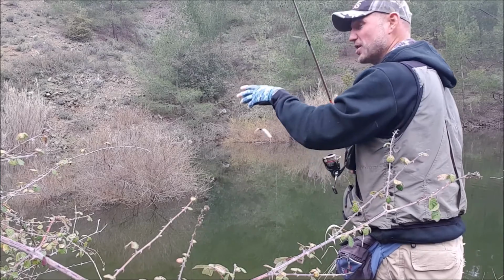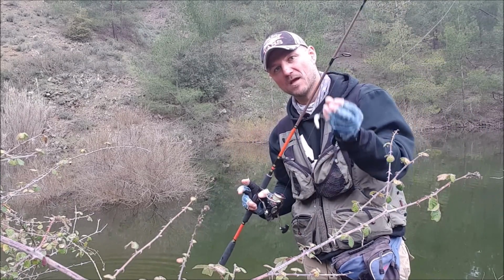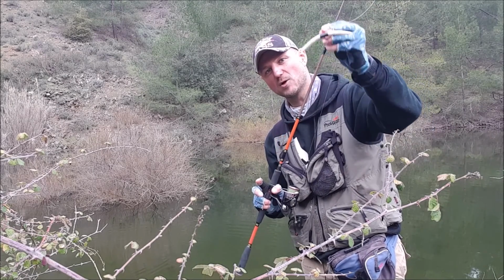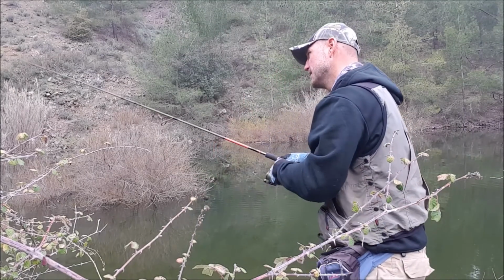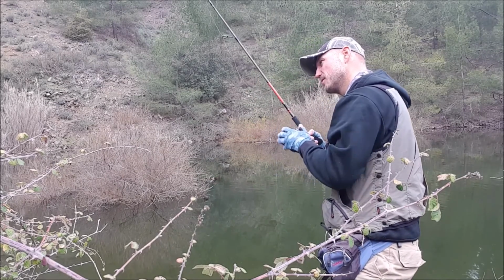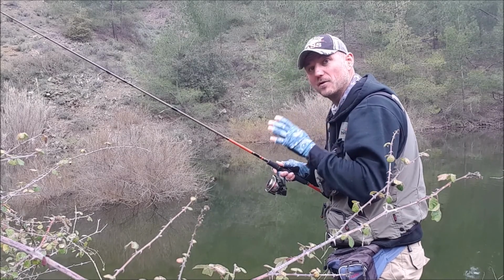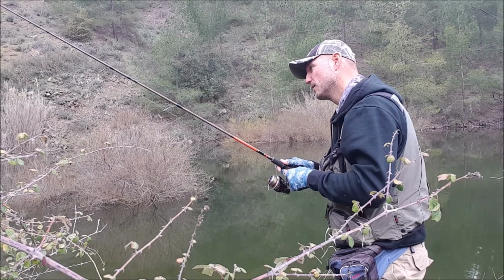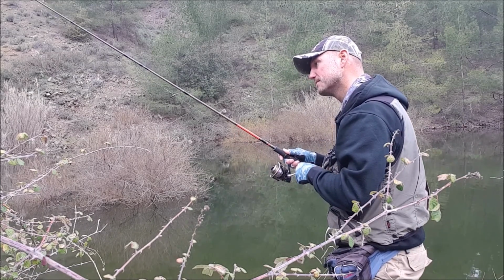Okay, now I change the technique, an absolutely different technique. First of all, there's no weight at all, just an offset hook and the plastic worm in white color, very important, because I see the color of the water. When the water is too clear, we're going to use dark colors for sure. But in our case, in these conditions, in my opinion, it's better to show the bass your bait. So in this way, of course, the best decision is something more visible.